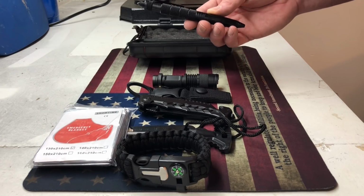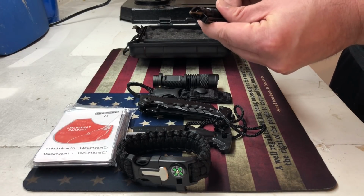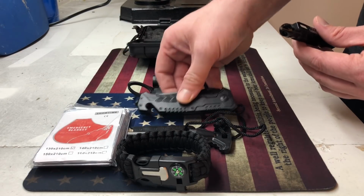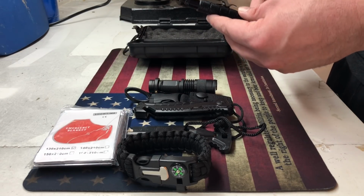Something they teach you in the Marine Corps, and this is a perfect example of it. You've got a glass breaker here that can get you out of your vehicle if you find yourself submerged in water or otherwise trapped. You can use the belt cutter on your pocket knife to get you out of a stuck seatbelt, and then use this to break the glass. You can also use this as a devastating weapon.